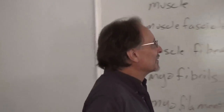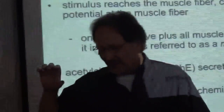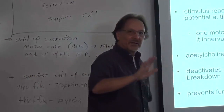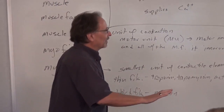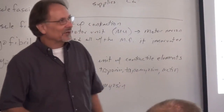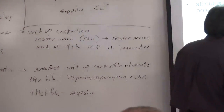So what happens is we have this motor end plate that receives the impulse, the nerve impulse. It causes the release of acetylcholine into the synaptic cleft. It crosses the synaptic cleft, and then there are receptors on the sarcolemma, on the muscle cell membrane, for acetylcholine. Those receptors then cause another sodium-potassium reaction along the sarcolemma. That's just like the nerve cell. It's a depolarization wave along the sarcolemma.